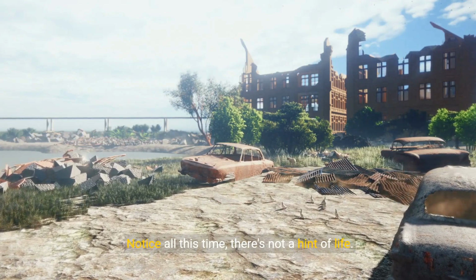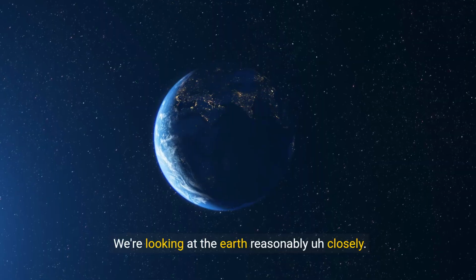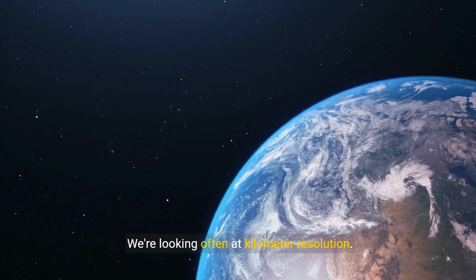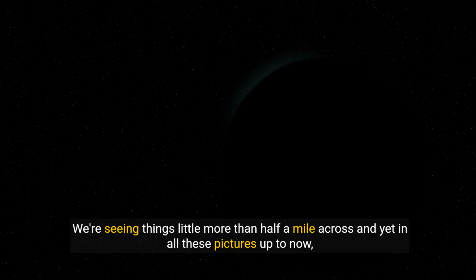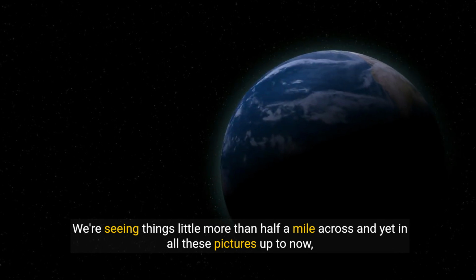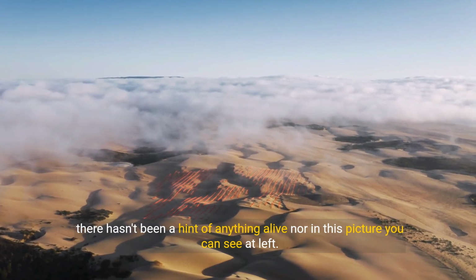Notice all this time, there's not a hint of life. We're looking at the Earth reasonably closely. We're looking often at kilometer resolution. We're seeing things a little more than half a mile across. And yet, in all these pictures up to now, there hasn't been a hint of anything alive.